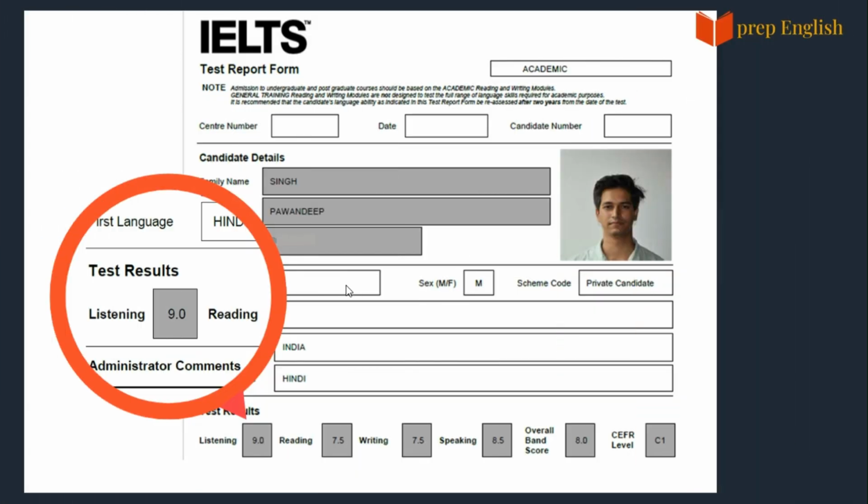Alright, so a bit about me. I gave my IELTS exam and I got 9 bands in listening. My overall score was 8 bands.